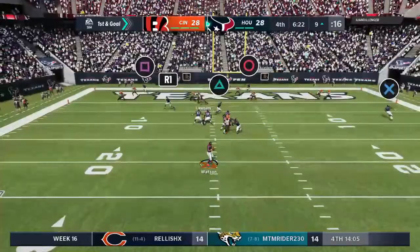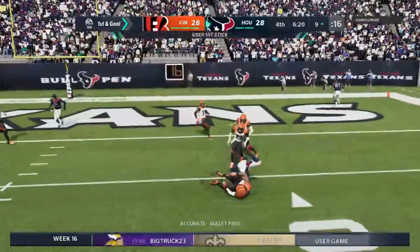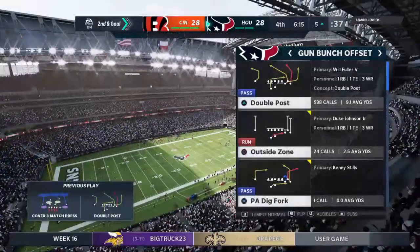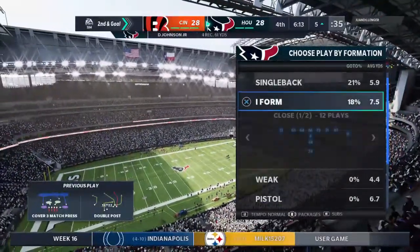Operating from the gun, Watson. This will be caught at about the 5. And from the 9, they get this to the 5-yard line. They'll contain him to just 4.